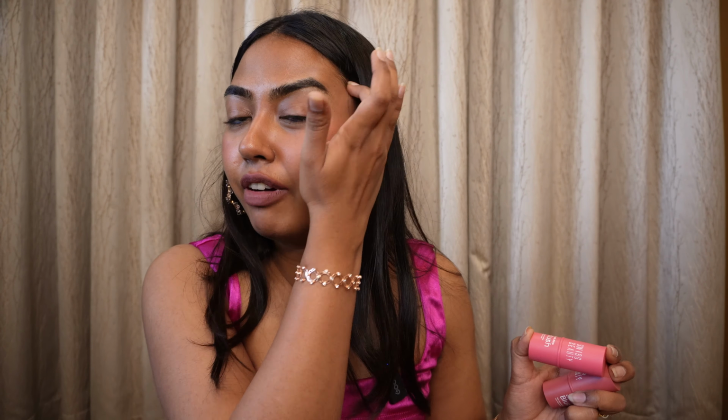It gives like a velvet matte finish, long lasting and very easy to use, plus a compact cute packaging that you can easily dump in your makeup bag.